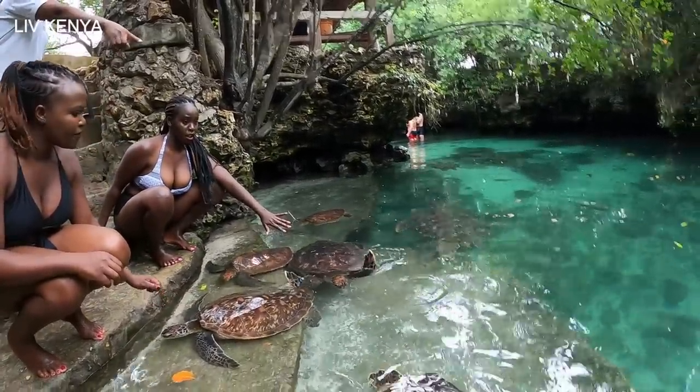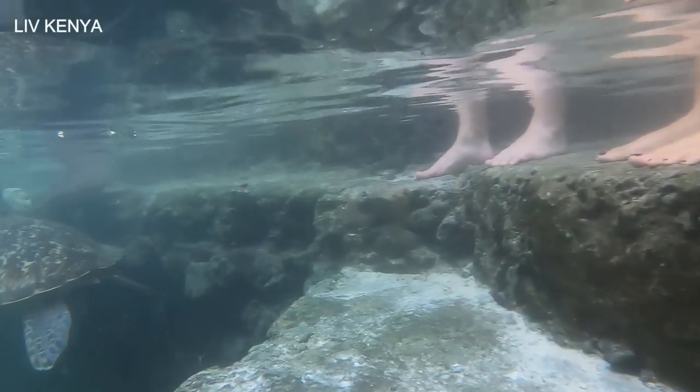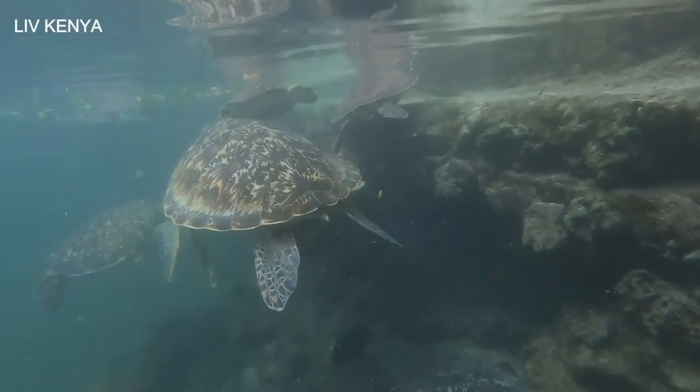Yes. Personally, I like them. I like the whole idea of the natural aquarium because they're in their natural habitat. Apparently, those turtles had been found somewhere in the fishermen's nets. Maybe they were hurt or something, and then they are brought here. It is like a rescue center for the turtles.